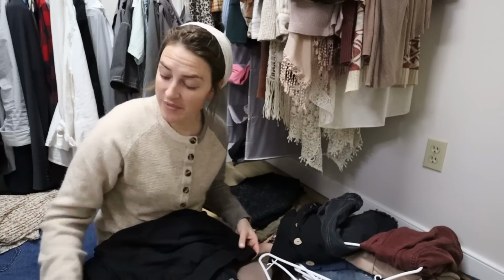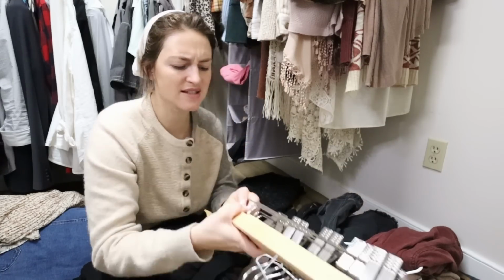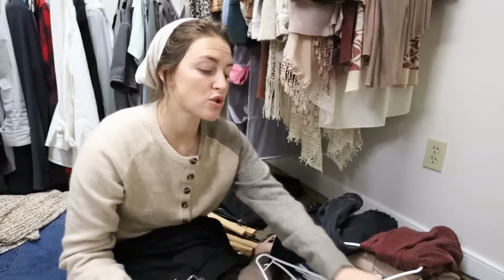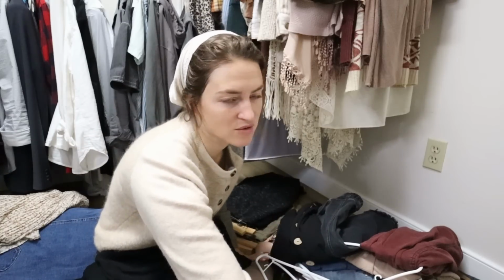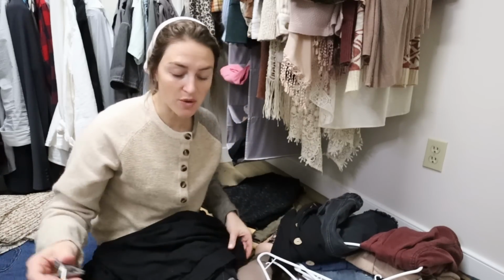So I do have a lot of midi skirts, and I get them from three main places. One is thrifted. Two would be Inherit Clothing Company. It's no secret. I've worked with them. I've designed for them. I'm an affiliate with them. But also the Main Street Exchange.